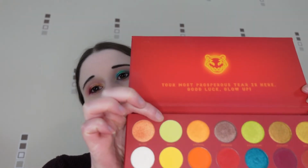The shades all perform quite well. I mean, this one, when I was using it on my eye, I thought it performed better than I expected it to from the swatch. I didn't expect it from the swatch to perform very well, but it did perform okay on my eyes. But then there was fallout from this.